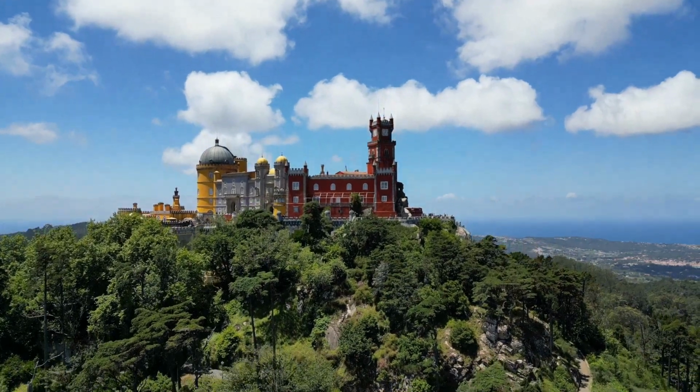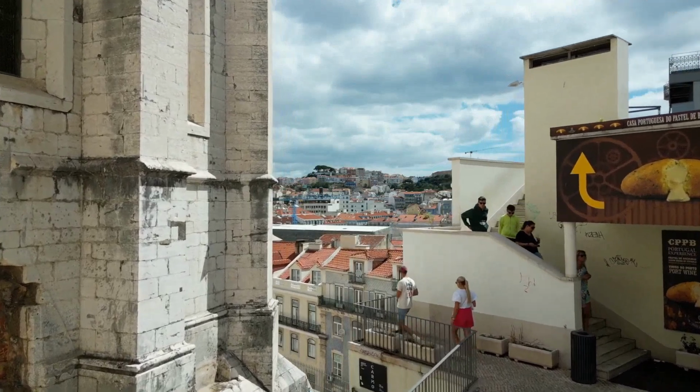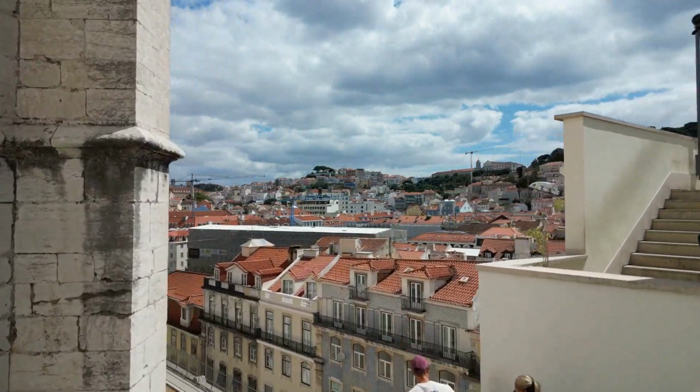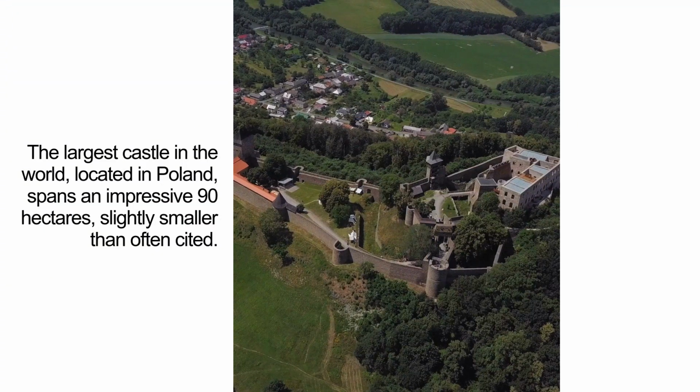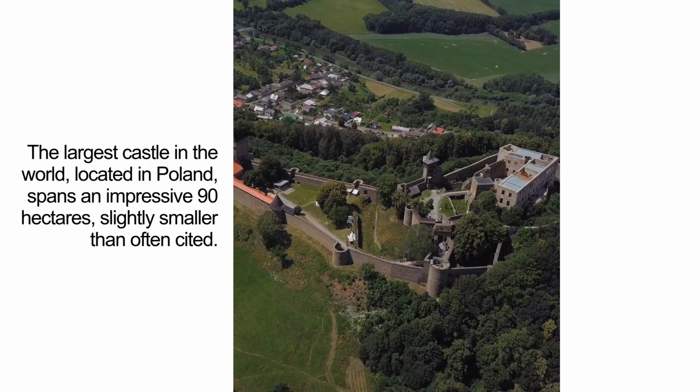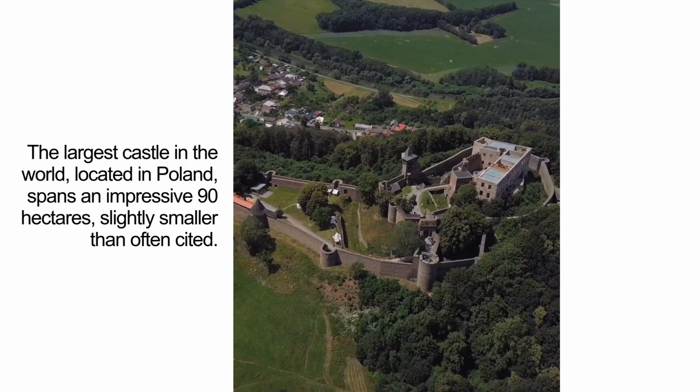Did you know the first castles were built over 1,100 years ago? Not as grand palaces, but as simple mounds of earth and wood fortifications? The largest castle in the world, located in Poland, spans an impressive 90 hectares, slightly smaller than often cited.